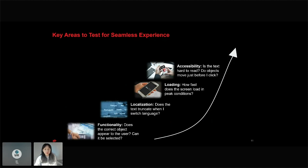And then lastly, at the heart of all these levels lies user experience. This involves simulating real user behavior and recreating the user journey for testing. And that's where digital twin comes in handy.